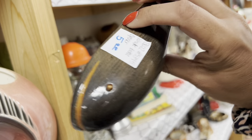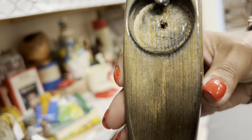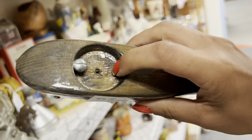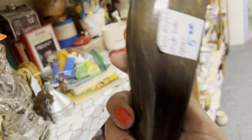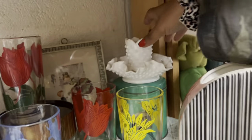My favorite vendor here, it looks like they got a lot of new stuff. This is really kind of fun. It's a bottle opener? How does that work? Either way, it's kind of neat. Can't really tell how old it is, though. Oh, that's two pieces.